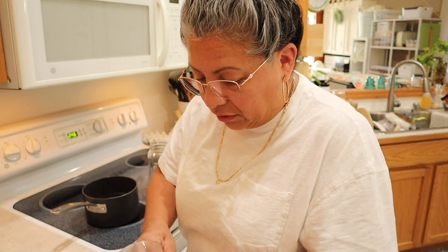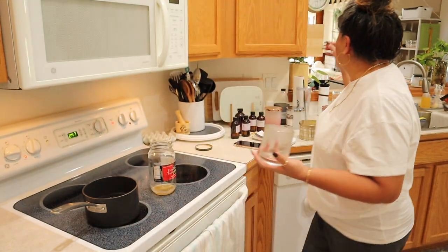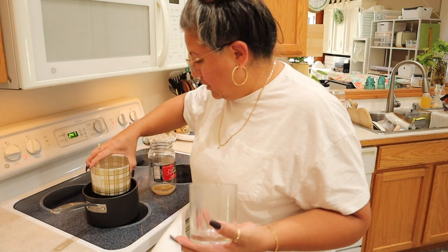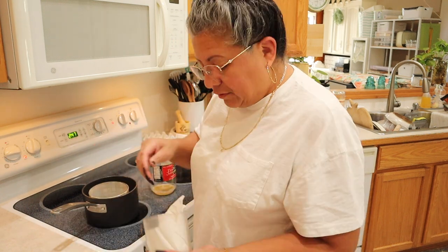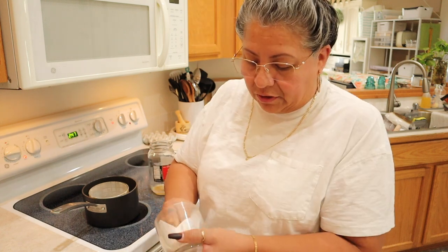I'll wash it with soap and water, very warm water. That looks good. I do have notes on this one as far as how much wax goes in there, so I'm gonna go ahead and just dump that one in there. I was still trying to figure out which wick works better with that wax.